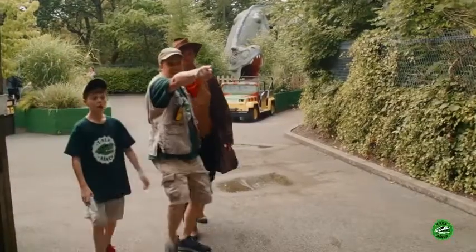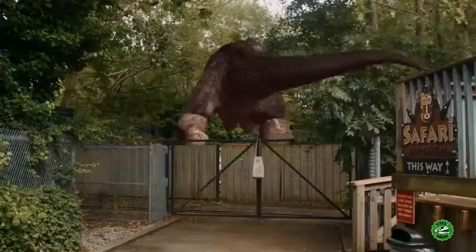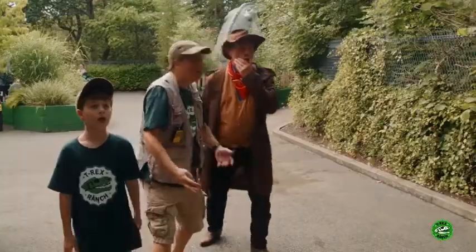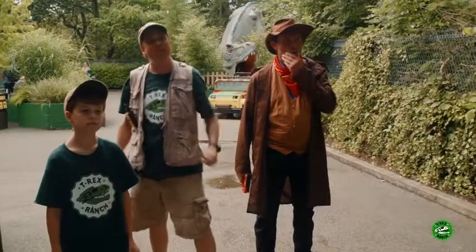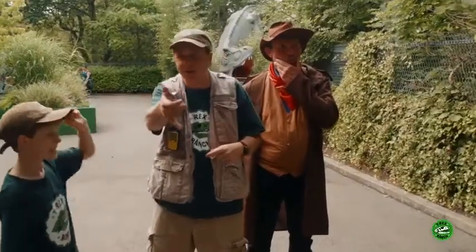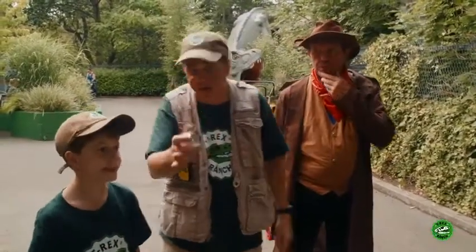Hey, look, it's the money bag! And a T-Rex! Why is there a T-Rex guarding the money bag? Great, how are we gonna get the money bag away from the T-Rex? Maybe we can use the clicky-clicky that we found earlier, that we use for training the dinosaurs.